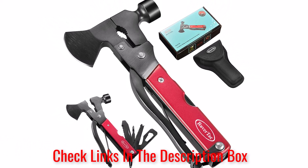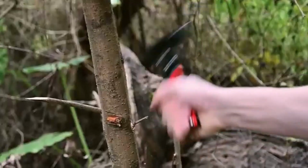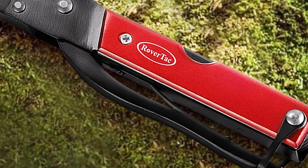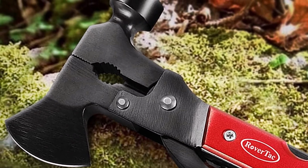Positive reviews noted that this stainless steel multi-tool was durable and versatile. Many said that they used it for hiking and everyday projects. Negative reviews said that the tools were small and that the hatchet blade was dull. What we like about it? 14 tools. Hammer and hatchet head. Multiple colors. Protective cover. Lifetime warranty.